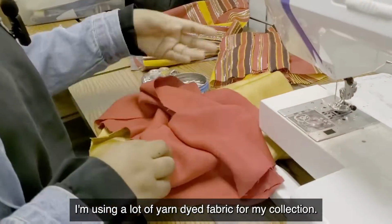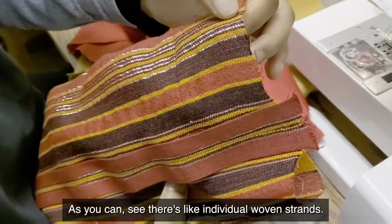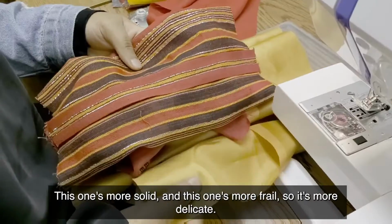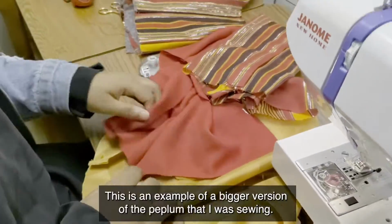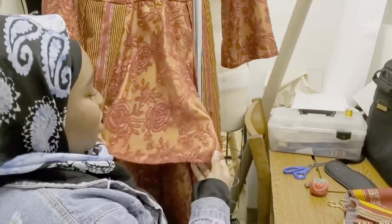I'm using a lot of yarn dyed fabric for my collection. As you can see, there's like individual woven strands. There's like some tinsel in there as well, so I have to be extra careful when sewing. This one's more solid and this one's more frail, so it's more delicate. And this is an example of a bigger version of the peplum that I was sewing. This one's lace as well.